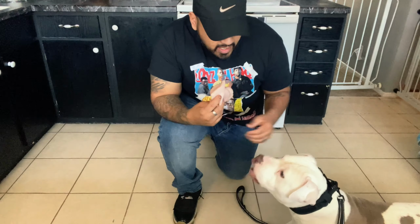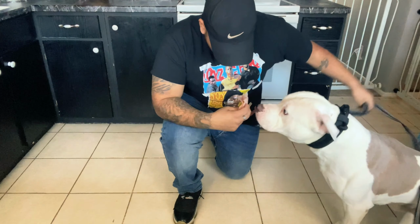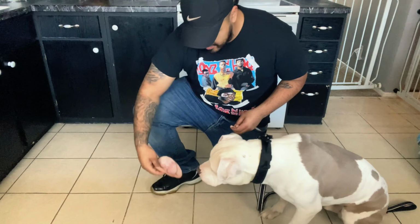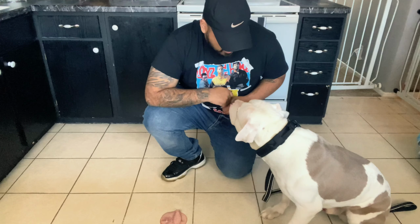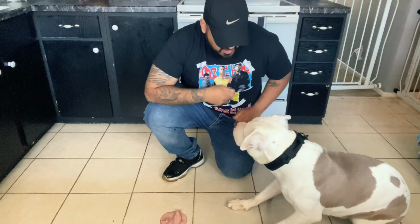So, what you want to do is you want to get a nice good collar on your dog, and you want to put a leash on him. And this is how we're going to correct Bo when he messes up, okay? You can't see the pile of ham, but here it is. Leave it. Yes. Good boy. Leave it. Yes. Good boy.